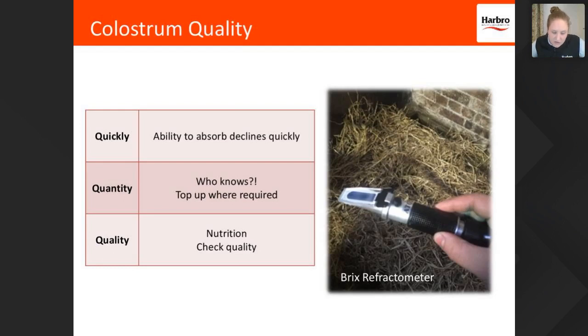As soon as lambs are born, their ability to get the benefit from the colostrum starts to decline because their gut wall starts to close. So get it into them as soon as possible. When it comes to quantity, it's a bit of a tricky one.